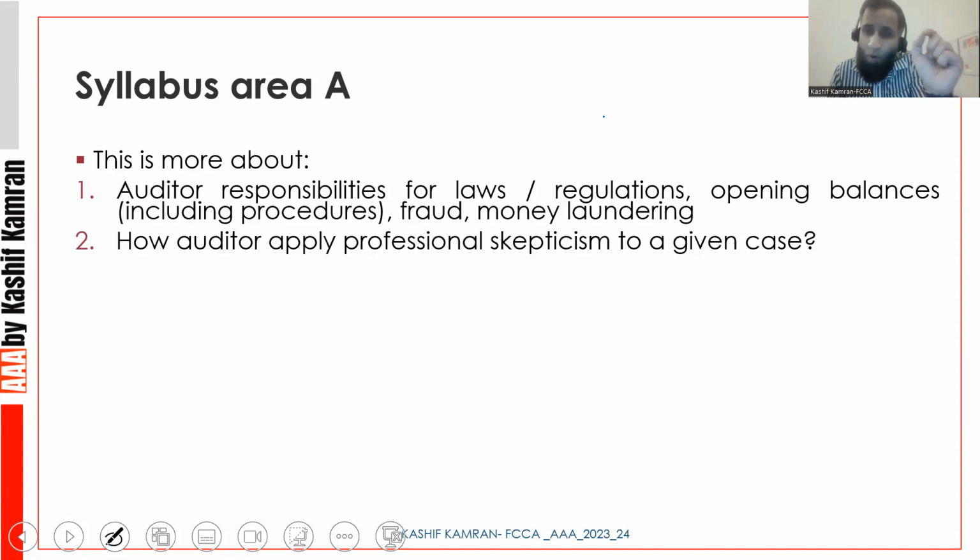Number two, how auditor apply professional skepticism to a given case study. We have seen a couple of questions in the prior history of AAA asking you to apply professional skepticism to a given scenario. I think that was the Northwest Company question from December 16 exams, if I'm not mistaken, where the case was given and something unusual was happening in the case, and you were asked to apply professional skepticism to the unusual elements in the case, and how would you be skeptical as an auditor to the unusual things given in the case study? Because skeptical means to have a questioning mind, to be alert of unusual things being demonstrated by the management or the auditor. So applying the professional skepticism is an important area.